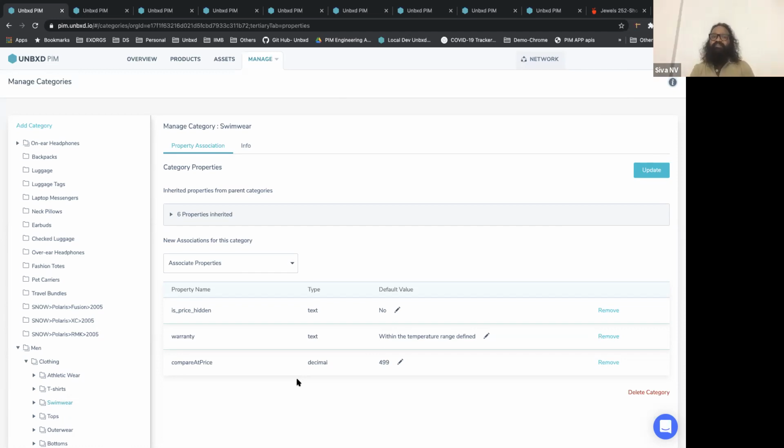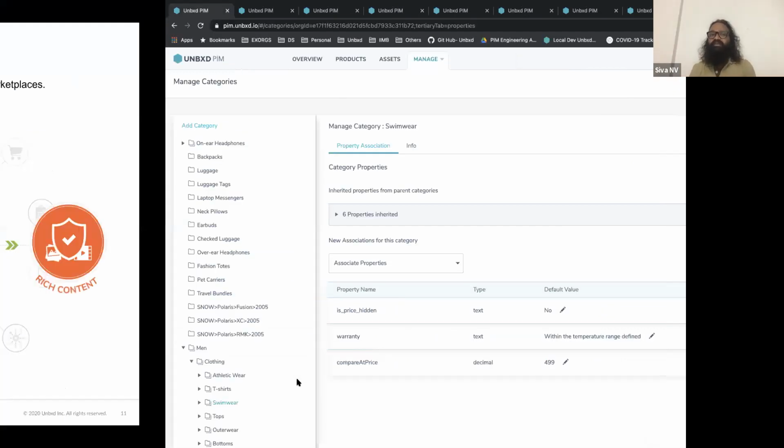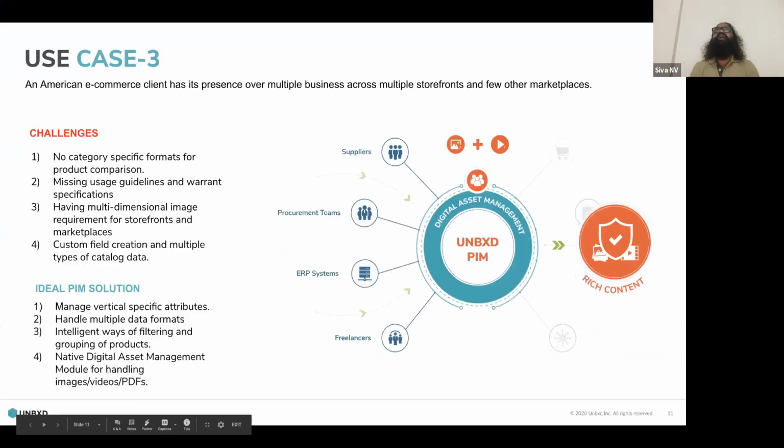So for this business use case, this is how the PIM system on a day-to-day basis gets rid of having the Excel sheets or files in multiple mail chains or at multiple locations. The entire data or source of truth is aggregated and provided from a single place.